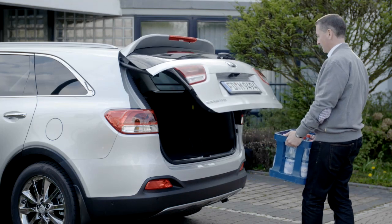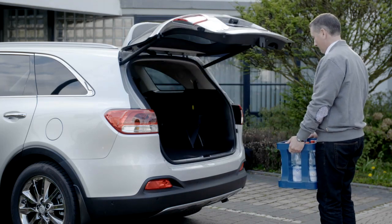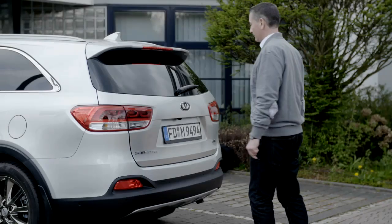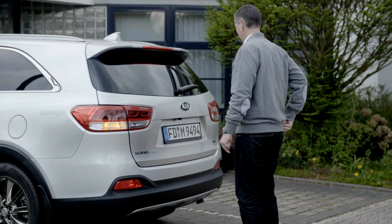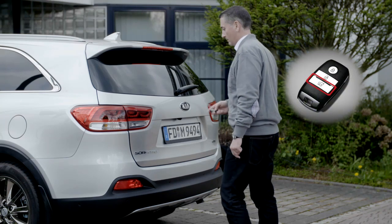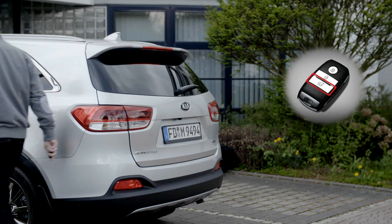Be sure to stand clear of the tailgate as it begins opening. If the tailgate button on the smart key is pressed during the detection and alert stage, the smart tailgate function will be deactivated. Make sure to be aware of how to deactivate the smart tailgate function in emergency situations.